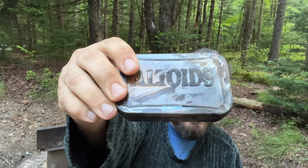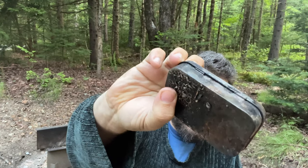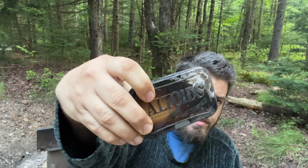So I just threw the tin into the fire. Created a whole bunch of char cloth. Just in one of those cans. Tin. Gunk in there.